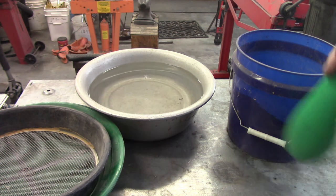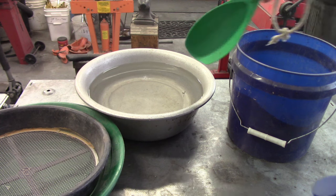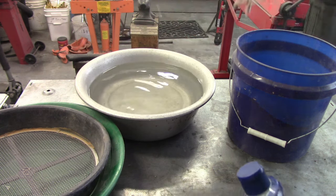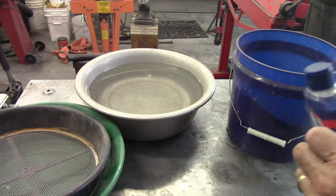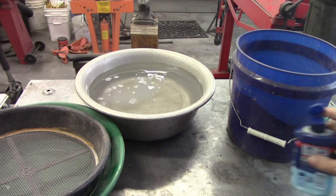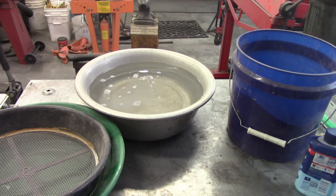I don't know what this is floating in here, but I don't like it, so it's got to go. Looked like part of a spider. Had a big deal with spiders. Just killed a black widow in the shop. I had a wolf spider in the shop. Daddy long legs everywhere. So anyhow, that has nothing to do with what we're going to do.